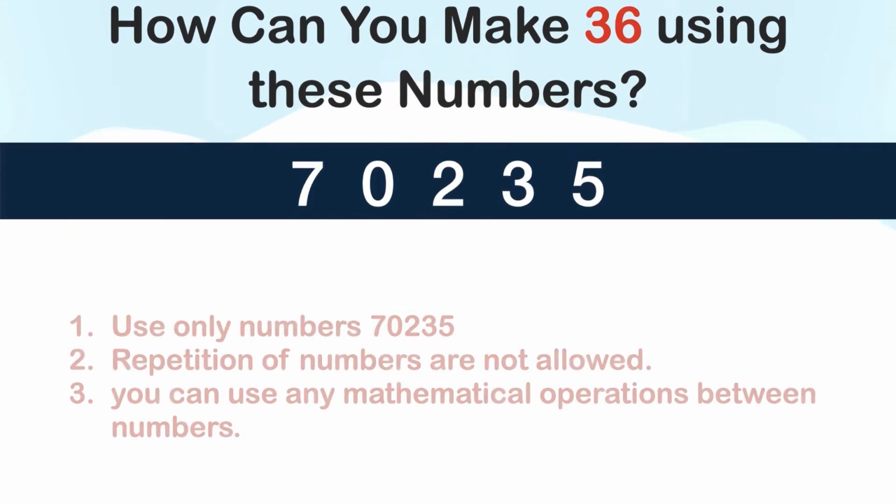Let me explain the solution now. Remember, this is not the only solution to this question. There might be multiple ways to solve this. Do share yours in the comment section. We already know that we need to use only these 5 numbers, which are 7, 0, 2, 3 and 5.